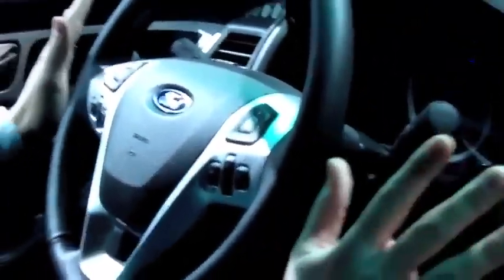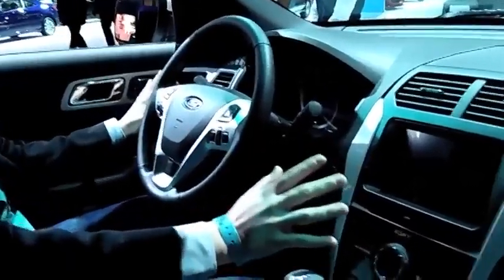Basically, when we set out to do the all-new Explorer for 2011, the traditional American SUV has often been something very rugged and very tough. We wanted it very upright from a driving standpoint. For this vehicle, we wanted to keep some of that, as you can see with the center stack being very upright. Everything's in a command position where you want to be.